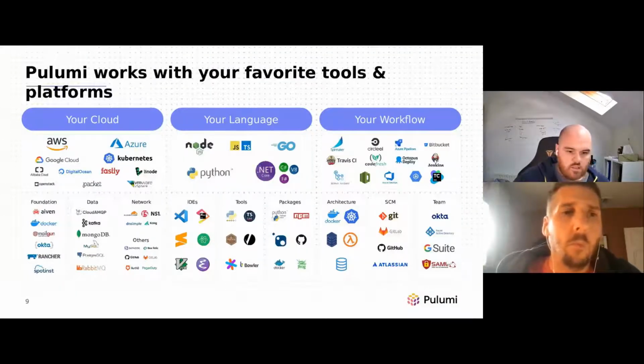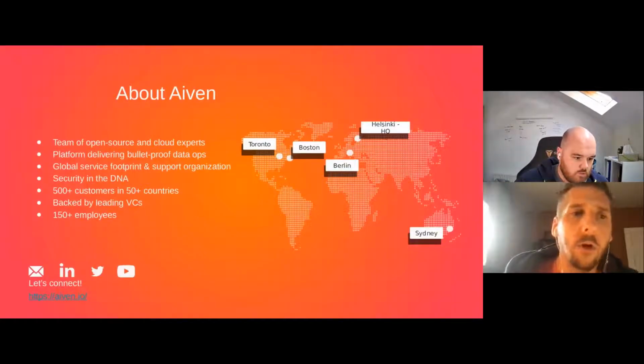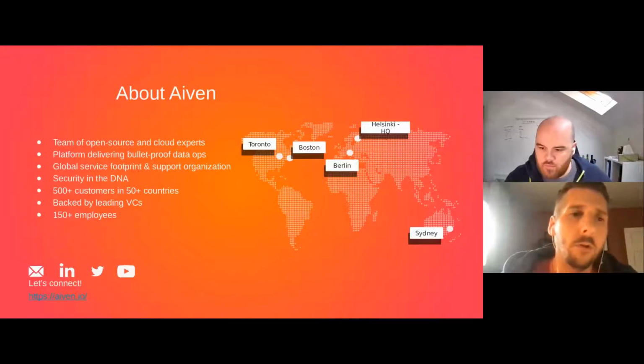So I want to continue on the messaging here. Pulumi works with a lot of your favorite tools, ecosystem tooling, cloud providers, and so forth, and that really parlays nicely into what Aiven does. Aiven lets you use the open source databases of your choice on the cloud of your choice in the region of your choice. We have a worldwide footprint. We have 24/7 operations for the support and also our technical ops and maintenance functionality. We work with 5 different cloud providers in 90 plus different regions around the world, and we are over 150 employees total.